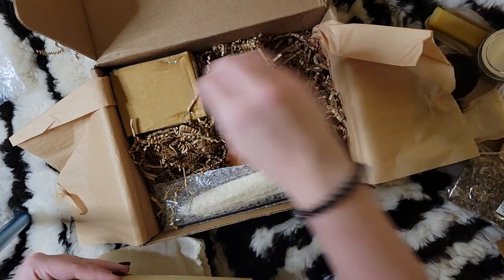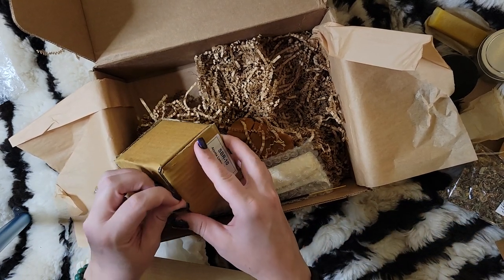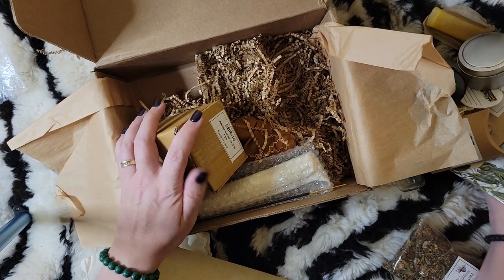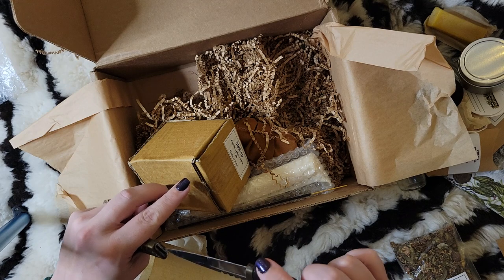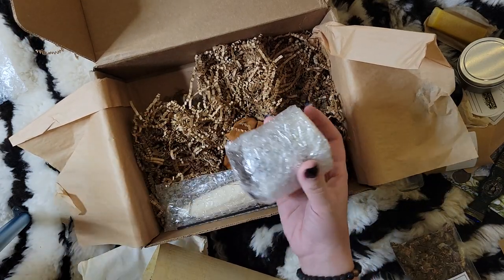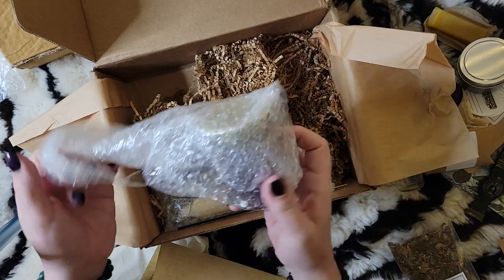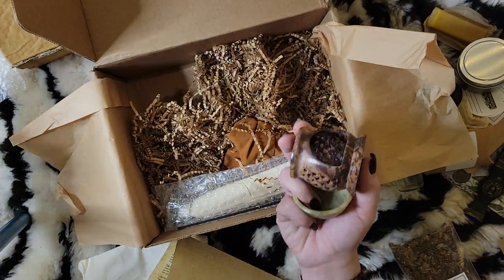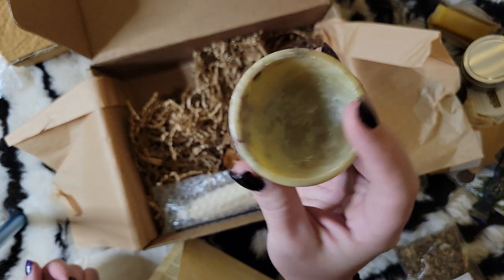Things over here. And let's go ahead and open this box. Oh, this is the oil lamp. Okay. I buried my athame over here. I need to sharpen it. Okay. So I have, let's see. Oh, this is pretty. Looks like soapstone with a light top. So this is the oil burner that I received.